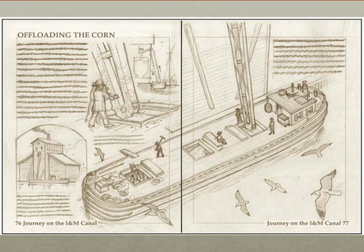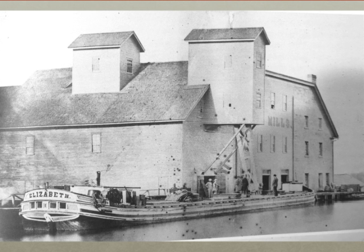One of the sources that I'm using are photographs. This is a wonderful photograph of a canal boat in Lockport. This would be after the Civil War.